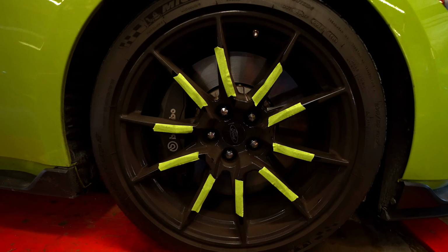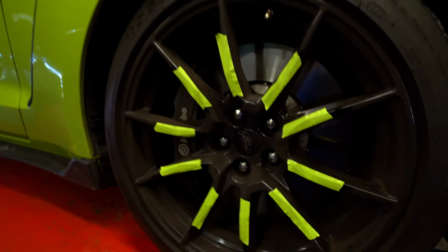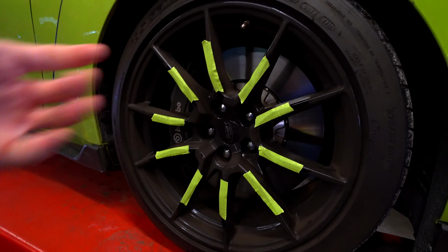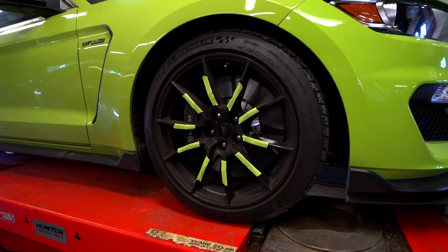Here's another look, guys, at the front wheel. You can see John has tape all over the spokes of the wheel to protect them. This is a proper way to align a vehicle and to protect customers' vehicles. Anybody who's not willing to do this when giving you an alignment is not doing their job properly.